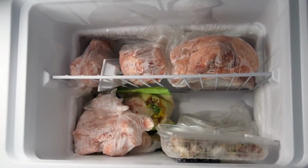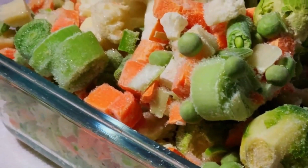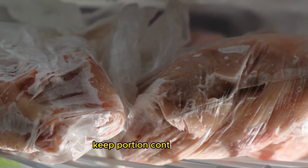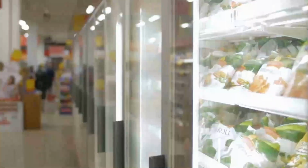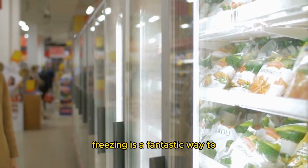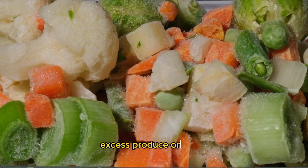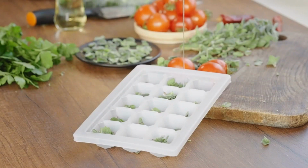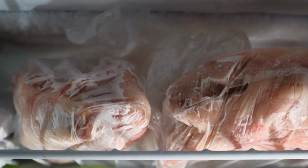Freezing is a fantastic way to extend the life of many ingredients. If you have excess produce or meals, consider freezing them for later use. Simply place your ingredients in freezer-safe containers or bags, making sure to remove any excess air to prevent freezer burn. Label and date your frozen items to avoid confusion. Freezing allows you to preserve the freshness of fruits, vegetables, meats, and even prepared dishes. It's especially useful for items that are about to spoil, but can still be enjoyed in the future. With a well-organized freezer, you'll always have a stash of ingredients ready for quick and convenient meals.